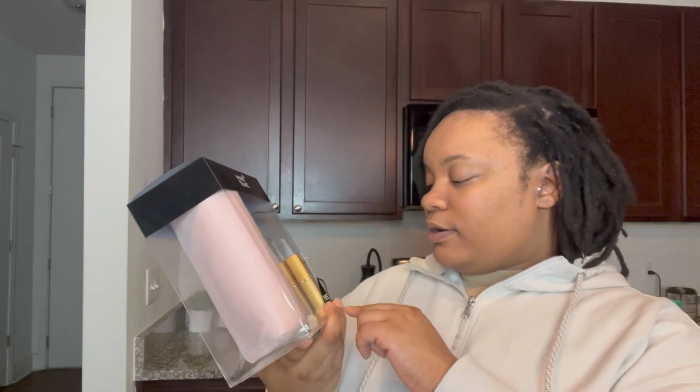And with this gift set, it has the actual bottle. It has this atomizer, and I guess it's a little bag. Let's just open it up together. A little pink bag. I guess it's perfect for carrying your little travel size fragrances.